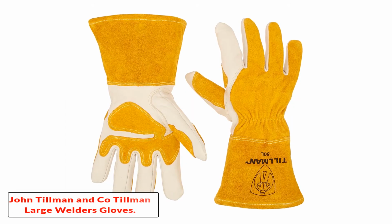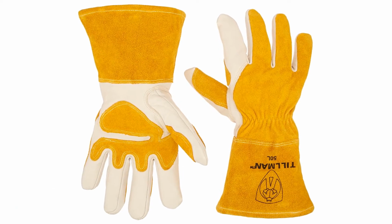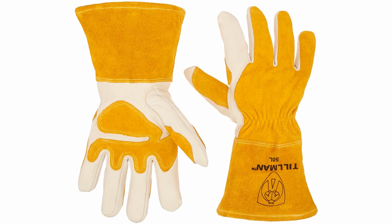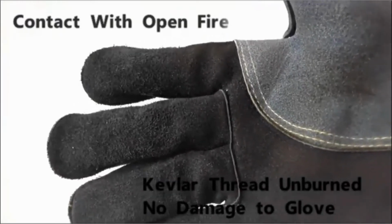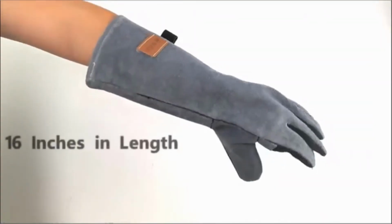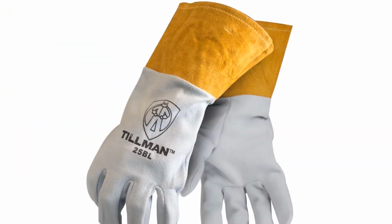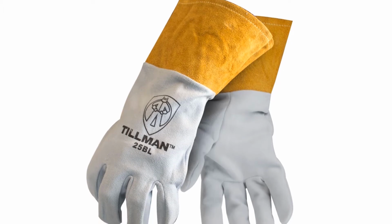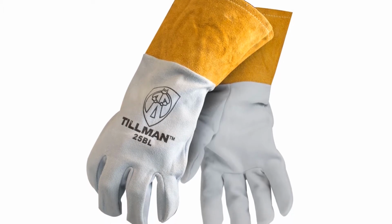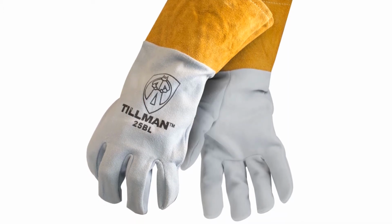Number 4. John Tillman and CO Tillman Large Welders Gloves. These welding gloves from John Tillman are great for those who are looking for a driver's glove feel from a MIG glove. The 50 liters provides comfort, durability, and an added level of protection with a rough outside, leather palm and fingers, and reinforced thumbs. The high-quality cowhide palms are reinforced and extremely thick to provide as much protection and heat resistance as possible. However, they remain very soft to provide the necessary flexibility to grip various objects.